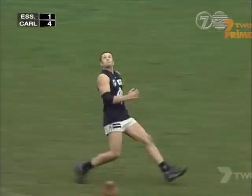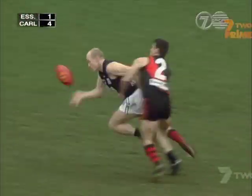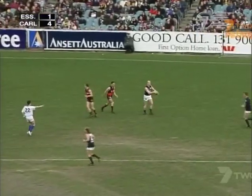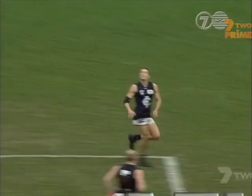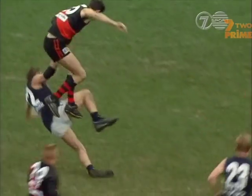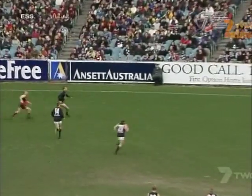Off to O'Donnell, already to half forward. Courage shown by Manton, but he was punched to the ground. It was going to be a free advantage. The free kick was paid, and then the umpire called advantage. But then when he saw that the ball had been fumbled, the ball will come back and be kicked by Glenn Manton. He's attempting to mark the ball and just cannoned into by Scotty Lucas, so no doubt a free kick. And he's hobbling Manton.